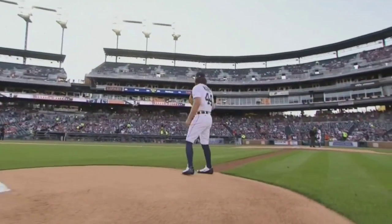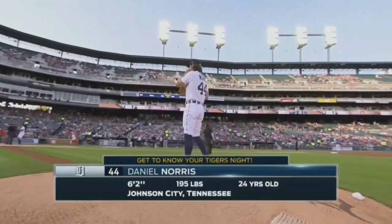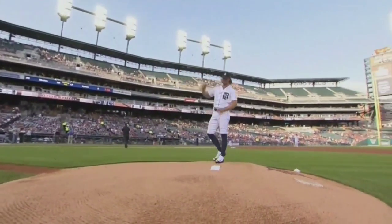Special night here at the ballpark tonight. We'll get to know our Tigers as the night progresses. Daniel Norris is on the hill, and he is presented by Family Heating, Cooling, and Electrical.